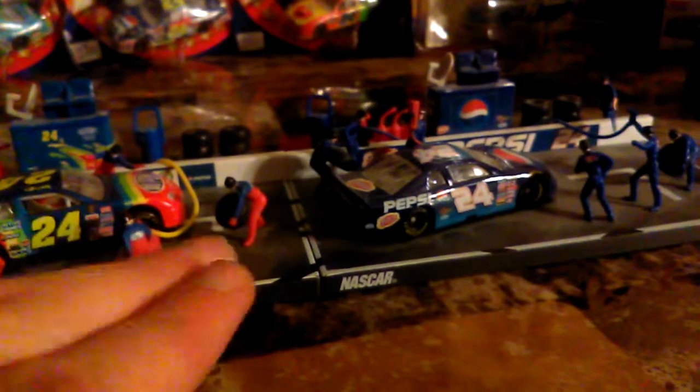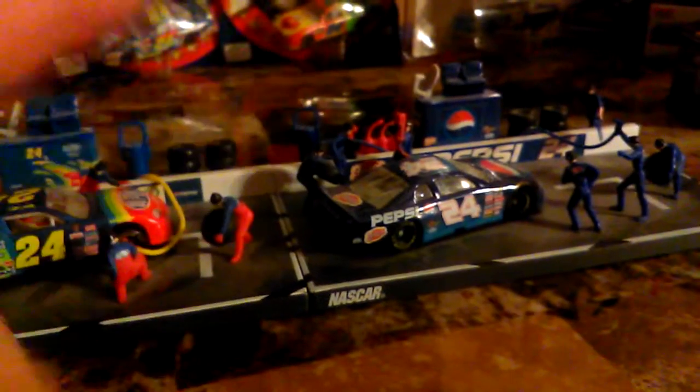Now, a lot of these were released in 1998, and I think maybe 1999 or 97. I know it was released in 98. Correct me if I'm wrong. Were these pit stall things from Winner's Circle released in 97 and 99? I know they were in 98, but let me know if you guys know in the comments down below.